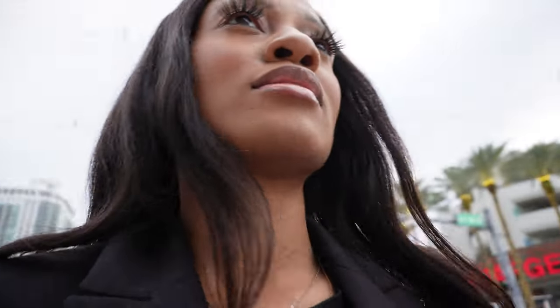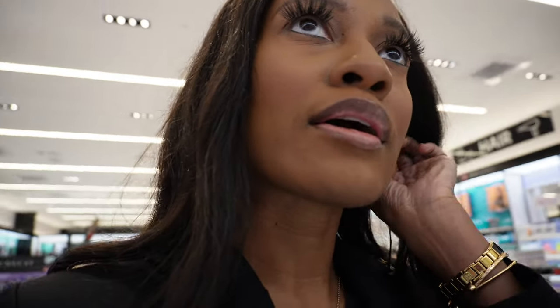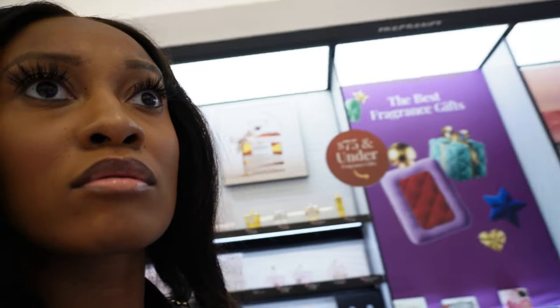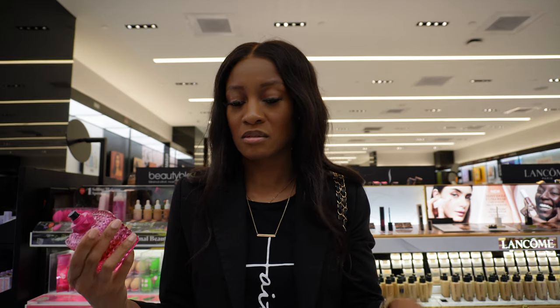So we're going to Sephora. We're just walking right now to the Design District. Hit up Sephora, get a couple things. So I came in here for another Fenty Gloss, to test out a fragrance, and I need a moisturizer. So I'm in Sephora right now. I'm hearing such good things about this one.